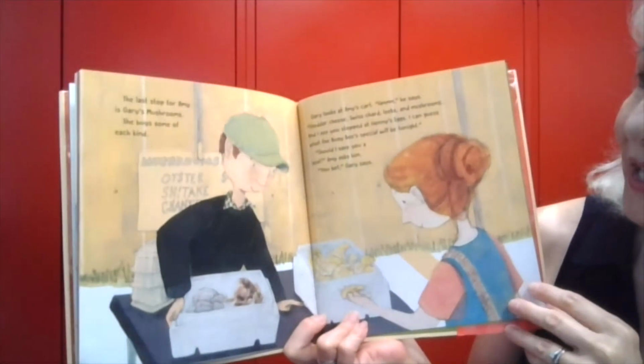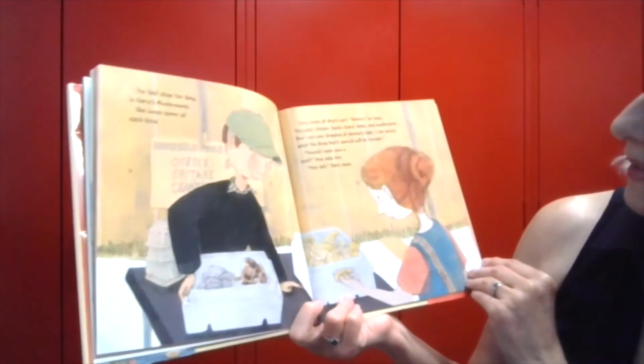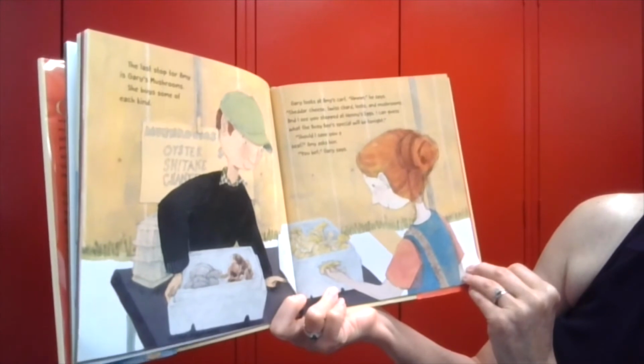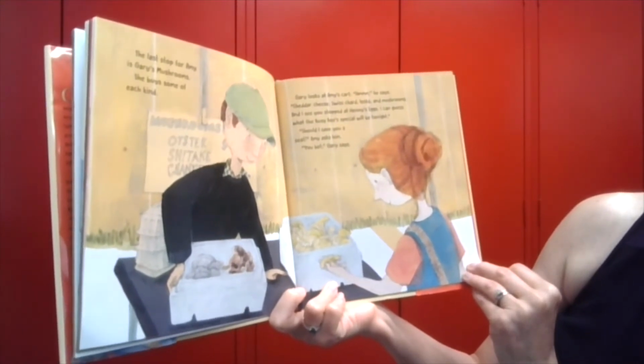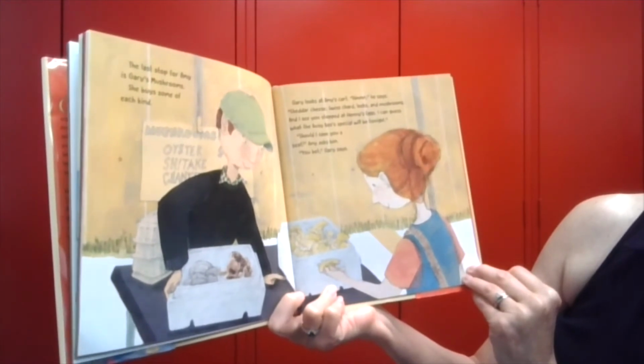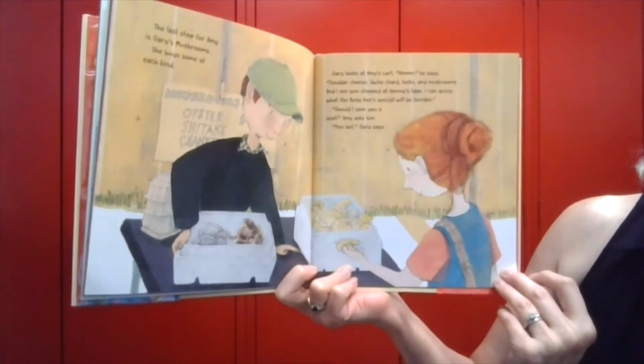The last stop for Amy is Gary's mushrooms. She buys some of each kind. Gary looks at Amy's cart. He says, "Cheddar cheese, Swiss chard, leeks, mushrooms, and I see you stopped at Henry's Eggs. I guess I know what the Busy Bee special is tonight. Should I save you a seat?" asks Amy. "You bet," says Gary.